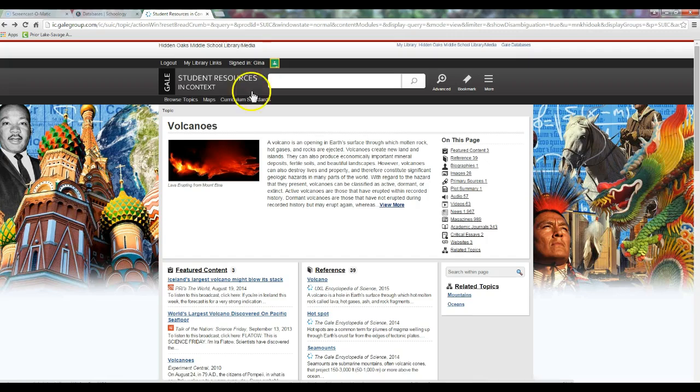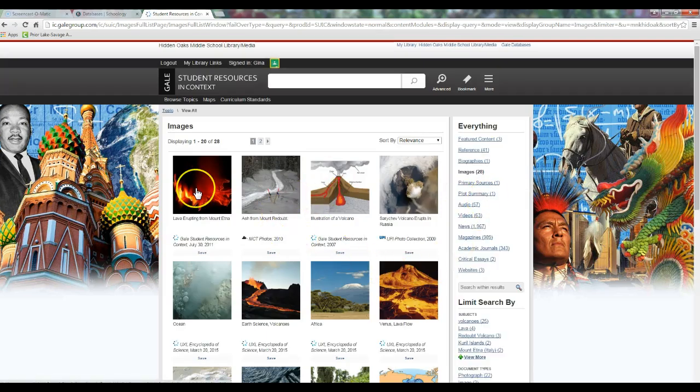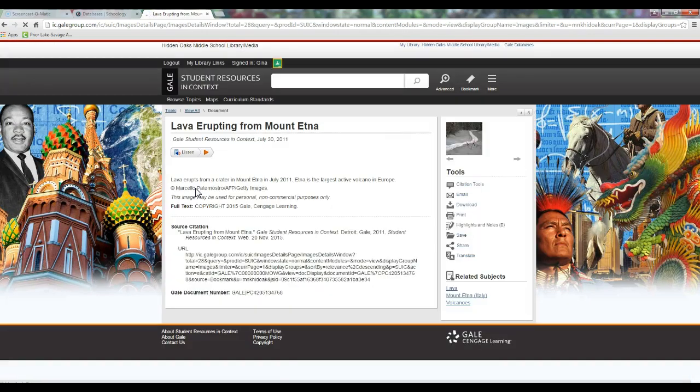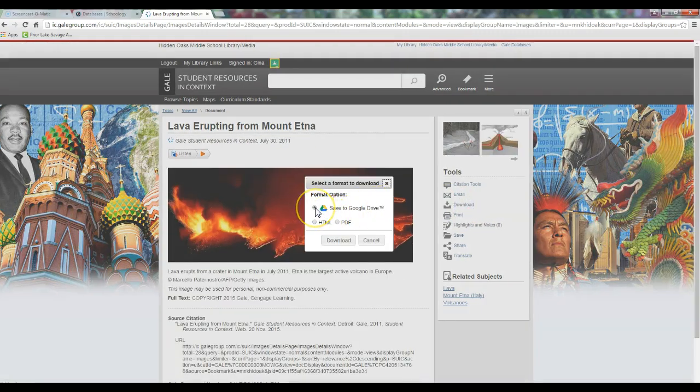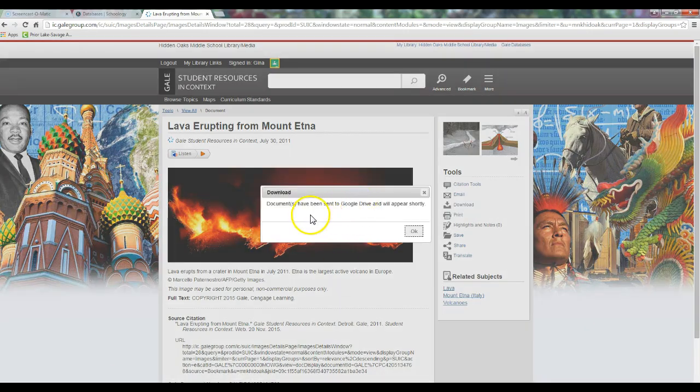So what this does, let's say that I want to go to an image, and I really like this picture of the eruption. I want to use it in my research paper or in my presentation, whatever I'm doing. I can click on the picture and I can download it, and it gives me the option to save it to Google Drive. Okay, so I'm going to download it. Takes a couple seconds. It's going to give me a little message here soon. The document has been sent to Google Drive and will appear shortly. So I'm going to press OK.